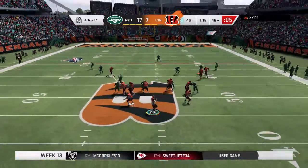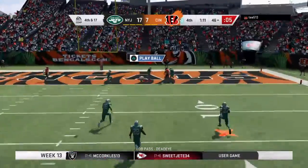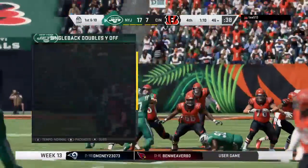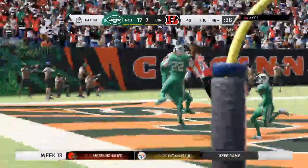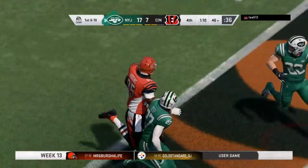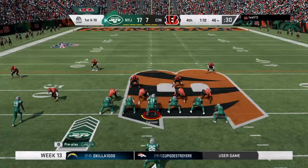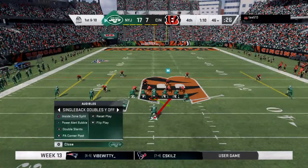As expected, they're going for it to keep the drive alive. He's going to let it fly. And no, it's incomplete. They had to go for it with such little time remaining, and the Jets are going to get the football back. Jets offense coming up now to start their next drive. And checking the timeouts, they do have 2 defensively, but no real need to use them as they're not going to be able to stop the clock after that.